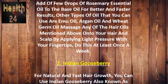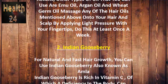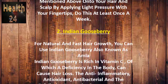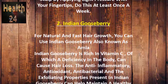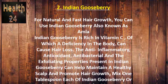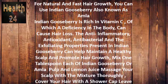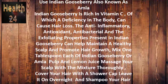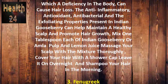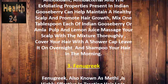2. Indian gooseberry. For natural and fast hair growth, you can use Indian gooseberry, also known as amla. Indian gooseberry is rich in vitamin C, a deficiency of which in the body can cause hair loss. The anti-inflammatory, antioxidant, antibacterial, and exfoliating properties present in Indian gooseberry can help maintain a healthy scalp and promote hair growth. Mix 1 tablespoon each of Indian gooseberry or amla pulp and lemon juice. Massage your scalp with the mixture thoroughly. Cover your hair with a shower cap. Leave it on overnight and shampoo your hair in the morning.